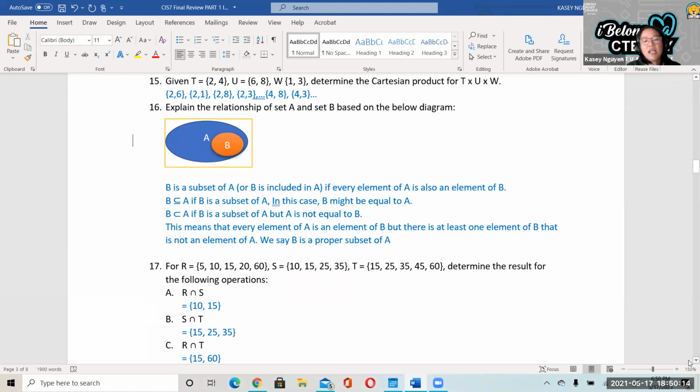So for 17, you're given R, S, and T with the values, and you want to determine the union and the intersection for these. For A, we need to look at the intersection of R and S. That means that we're going to look at the values that they have in common between these sets. So we notice that R has 10 and 15 and S has 10 and 15.